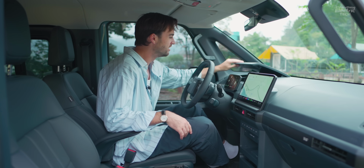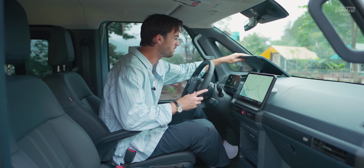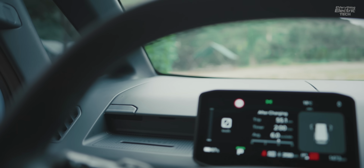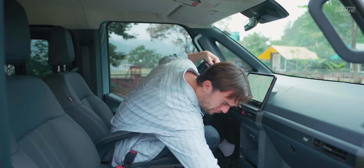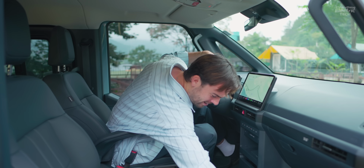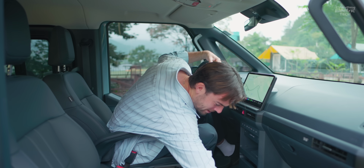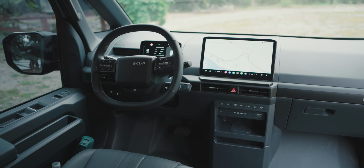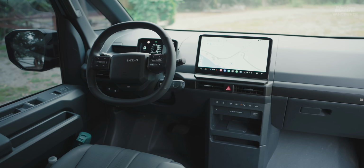But we've also got a nice little storage tray just in front of the driver there. That's quite useful for paperwork. But we've also got giant bins in the floor. Look at this. That's fantastic. Absolute smuggler's dream, this thing. That's all very handy, and it's a bit drab on the eye, but that's because it's easy to wipe.